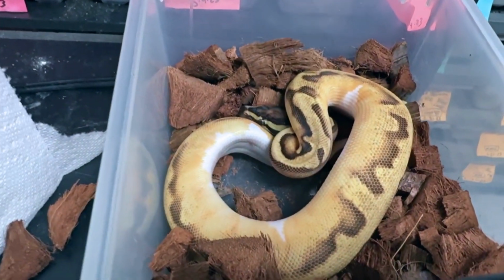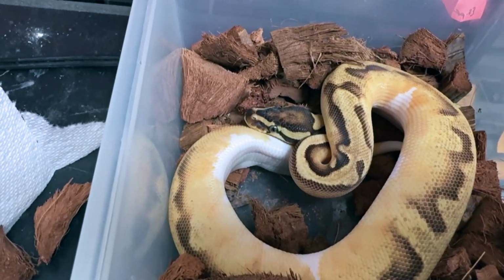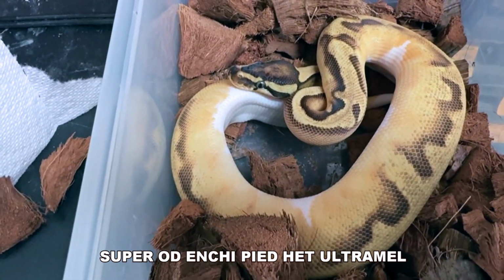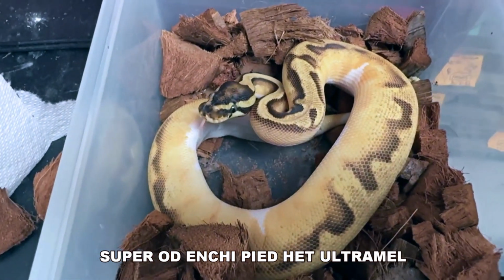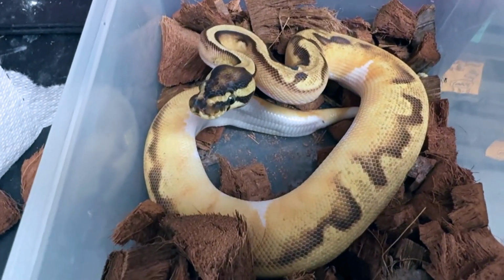All right, now this boy, that last one was a male. This is a male also. This is an Enchi Super Orange Dream pied, very low white, which makes sense. You put the Enchi gene in there, it's really, really oranged out. And this is also 100% het Ultramel, possible het hypo.